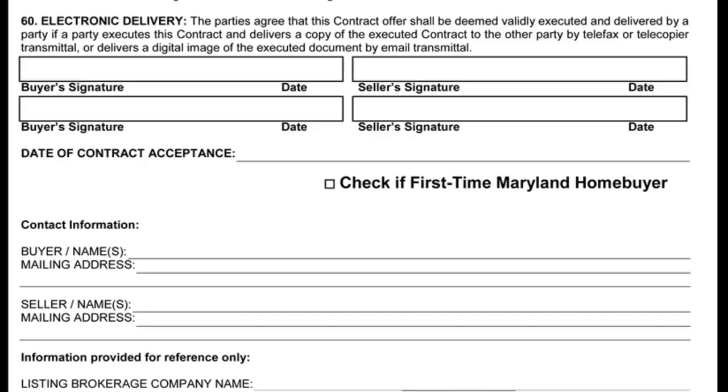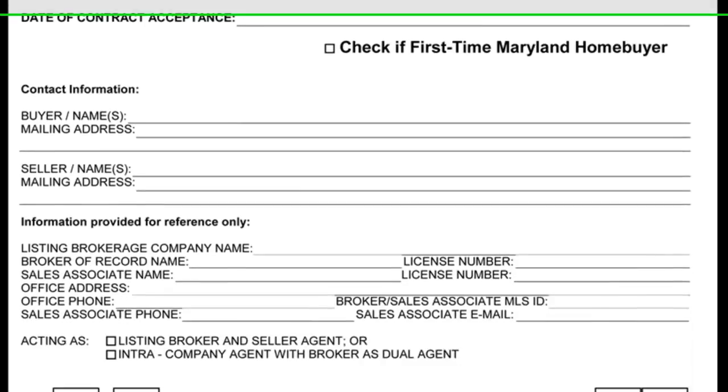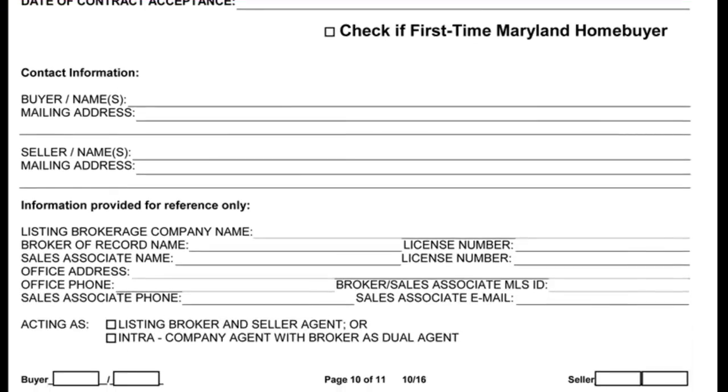And finally, after everyone signs it, then there's the date of contract acceptance. Make sure the last person who signs it and actually ratifies that contract puts in the date of contract acceptance in there. It'll get kicked back if a date is not written in there. And then below that, broker information. Page 11 actually has the same thing as page 10 here. It just got broken up. So you'll have two spots for the agents here.